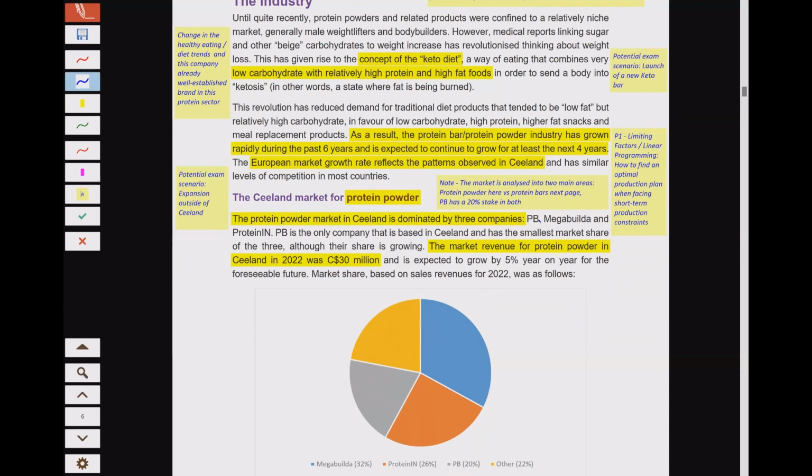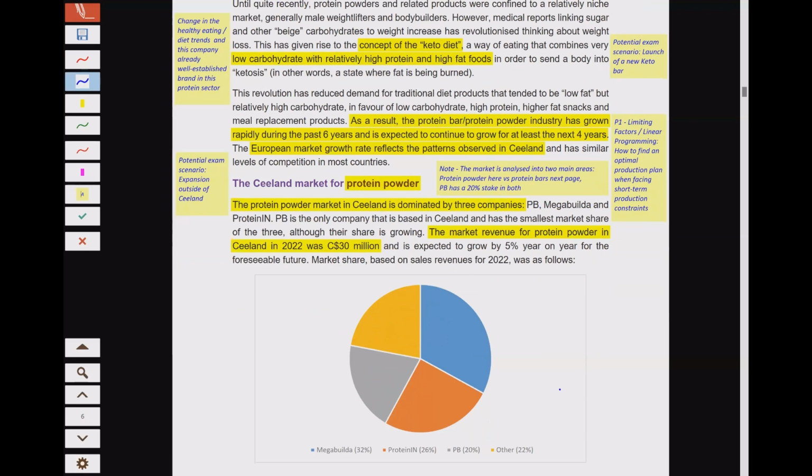3 big companies, us, Mega Builder, and Protein In. Okay, so it's a 3-way split, and then there's some other sellers as well. So we're the smallest of the big 3 powder companies. Okay, so how could we take some market share from the others? Maybe new flavors, better branding, a new type of powder, something like that.